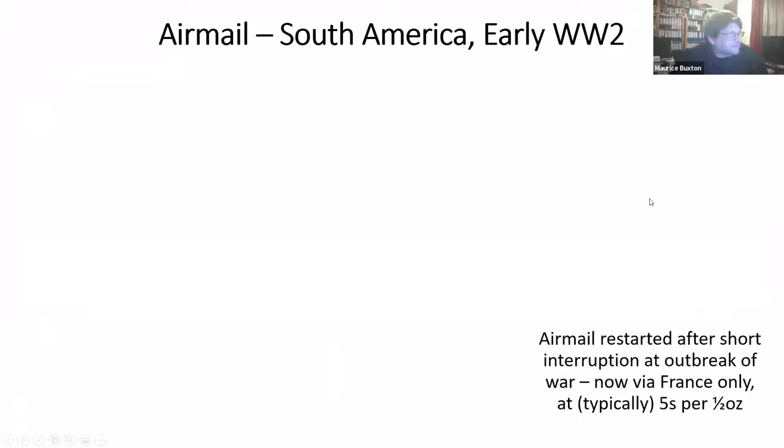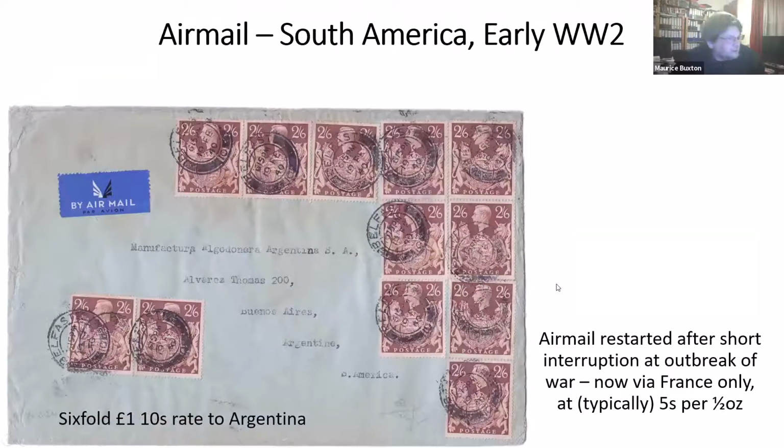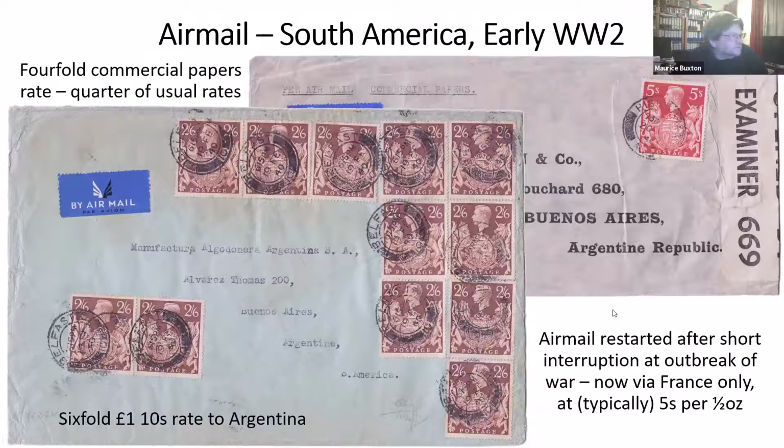Early World War II, obviously the German service wasn't going to be available any longer. So after a short break, the French service came back, but that was now 5 bob per half ounce to most places. So you got covers like that, which were somewhere between 2.5 and 3 ounces, but you're paying 30 shillings, so if you were sending something at that sort of rate, it would have to be pretty important. Although you could also send commercial papers and samples at a quarter of the usual rates to certain places, and that's a nice little 5 bob solo to Argentina.